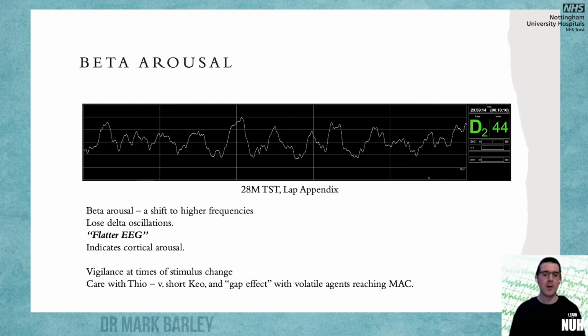So what we saw there was the brain starting to wake up, cortical arousal. We saw a movement towards a flatter EEG. We lost those delta oscillations. And I think it's really important that we're vigilant during times of stimulus change, that could be surgical or anaesthetic stimulus change, for these EEG changes, because certain monitors will lag behind, their index values lag quite behind the EEG. Certainly a BIS will lag 45 to 60 seconds behind the EEG change. And I think it's actually quite easy to spot that.